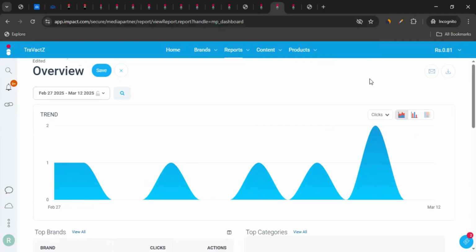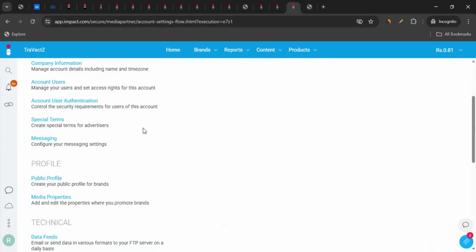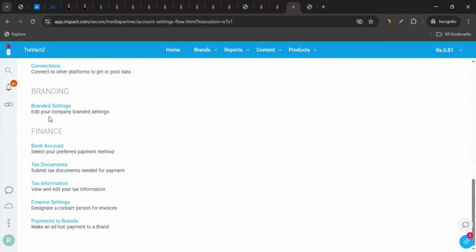Now, to get your accumulated commission, you can come to the bottom left hand side. You can click on these three dots, which will take you to this section. Over here, you can scroll down and come to the finance section. You can click on bank account. You can update your banking details along with the payment threshold value. This way, whenever the accumulated commission exceeds that payment threshold value, you can expect to receive the commission from Impact via electronic fund transfer.